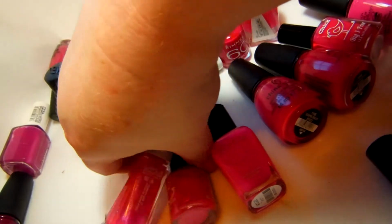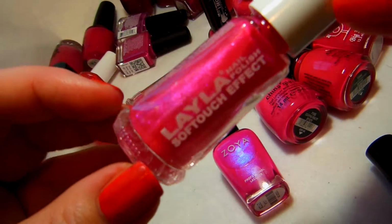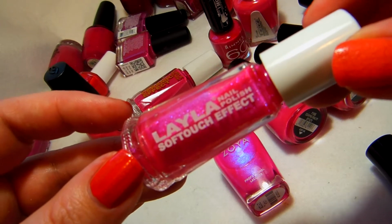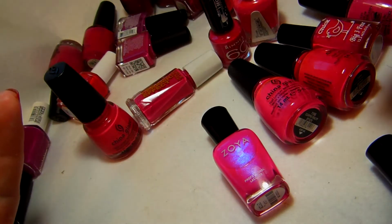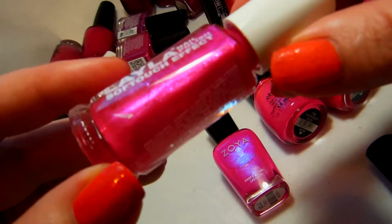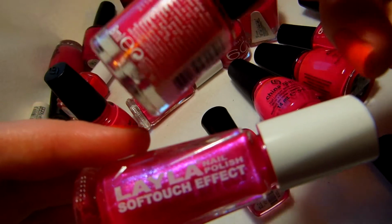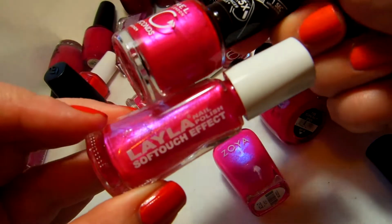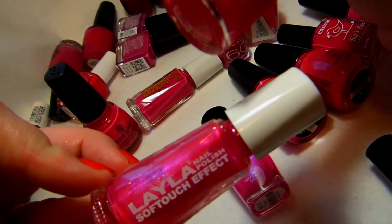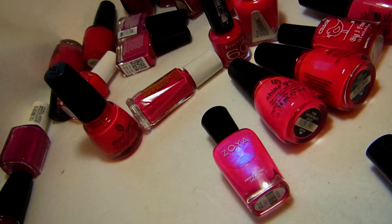So in here we've got two shimmery ones. First of all, we have a Layla polish, a soft touch. This is gorgeous. I've worn this quite a bit. It dries to a semi-matte finish. It just holds its colour fabulously. I think this is a number, not a name, which really annoys me. I hate polishes with numbers, but that one is stunning. And then I've got this Rimmel one, which is called Shocker, which is shocking pink. They're not really dupes, but I have never ever worn the Rimmel. I think I justified it as a nail art purchase. I think I lied. So let's put that on the de-dupe pile.